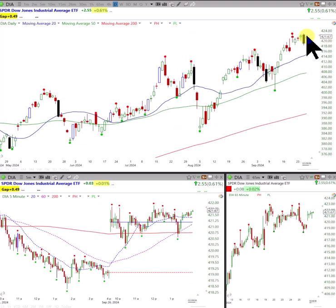Diamonds. Big red bar, or black bar, as I've got it color coded from yesterday, but gapping deeply into that dark bar and up near the high of the day, going sideways on the 65. So that's looking pretty good. And we'll see if that follows through.